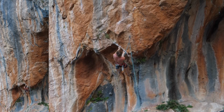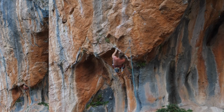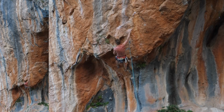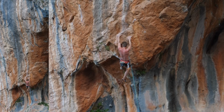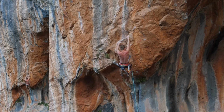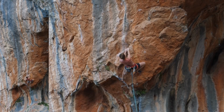So the character of the route is rather short, I must say. We're talking about 12, 13, 14 meters or something like that here. It starts off, as you can see, with one pretty hard move, which is coming from this undercling onto this edge with the right hand, and then you're grabbing this rail here with both hands and trying to climb over this little slab of rock here.